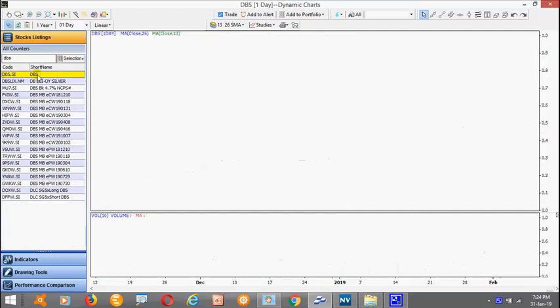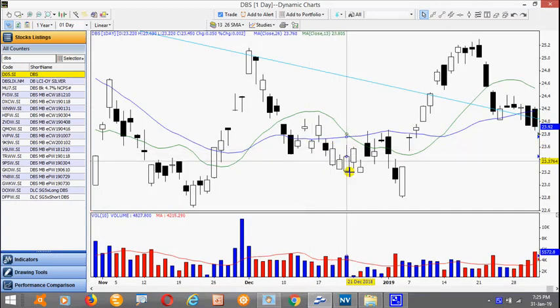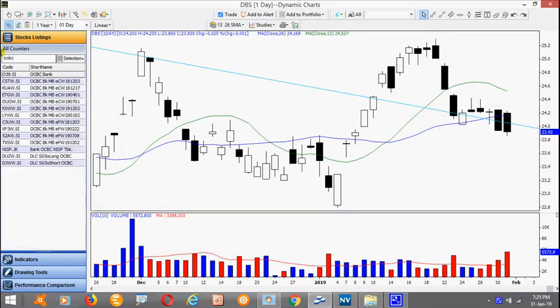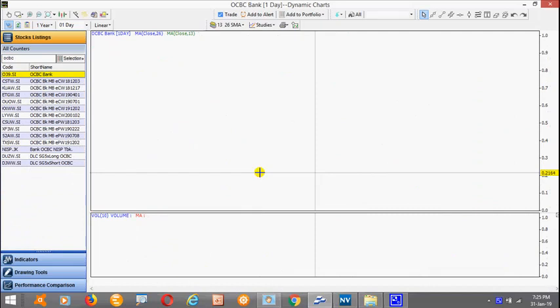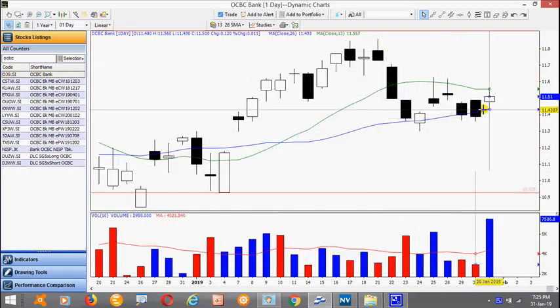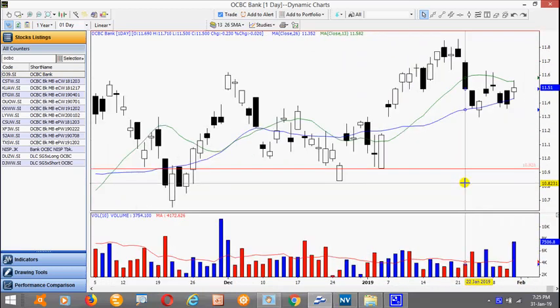DBS, similarly, shows signs of weakness. You can see the stock paused and it broke on the downside. So at this point in time, we should just leave the banks alone. This is OCBC. Alright, after that drop, it's basically stuck in a trading range. This is a flat pattern. It may well break on the downside.